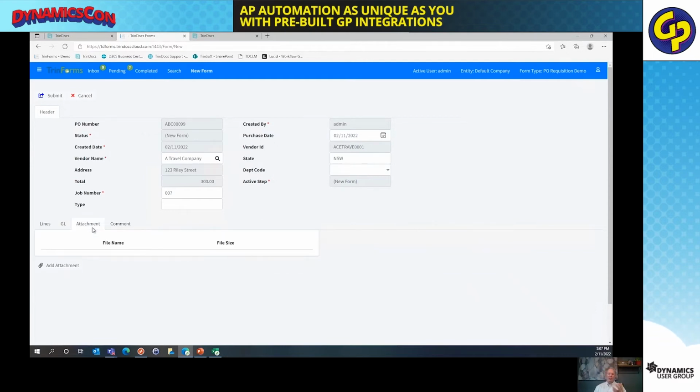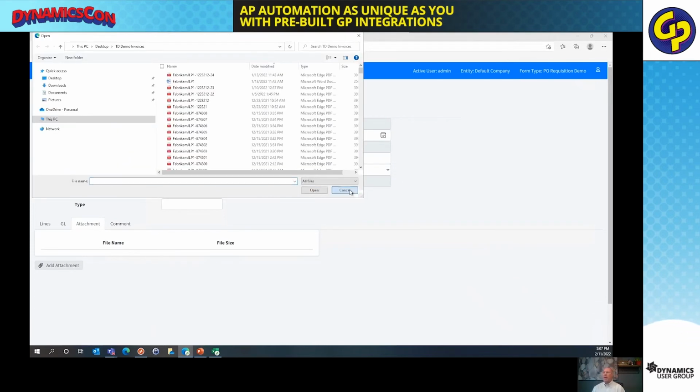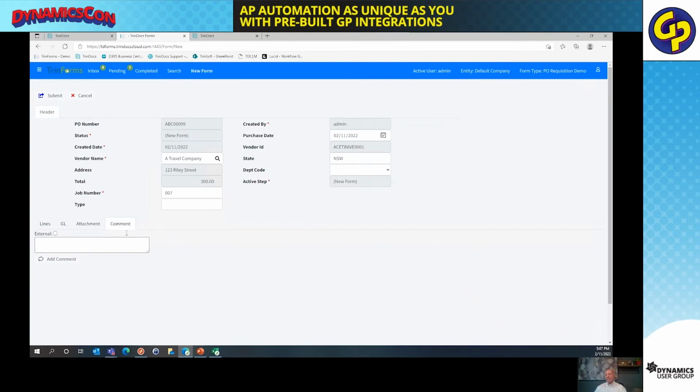You can attach, maybe you have a proposal that you need to attach. Well, you can file import that, and you can add comments. And comments can be internal only, just for your organization, or they can be external. When they're external, that requires an additional click to make sure that they're external. But when you do add a comment, they're name stamped and date stamped, so everything is right there for your audit trail. Same way with approvals.